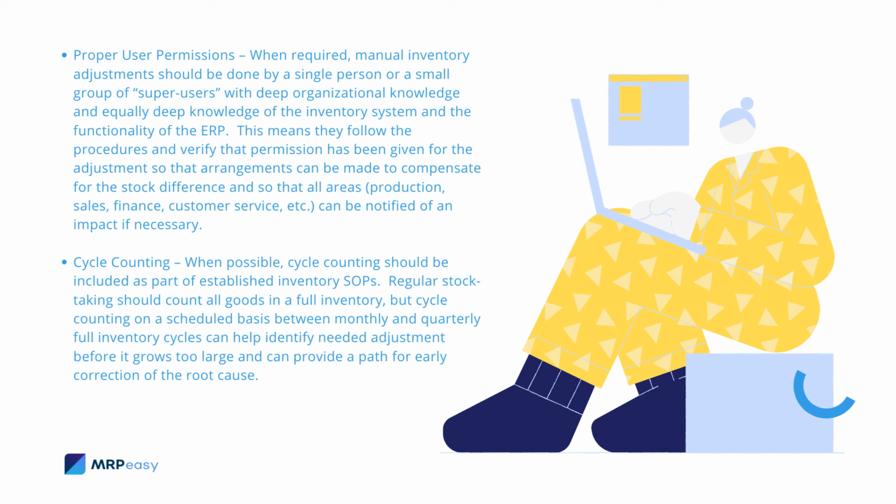Cycle counting. When possible, cycle counting should be included as part of established inventory SOPs. Regular stock taking should count all goods in a full inventory, but cycle counting on a scheduled basis between monthly and quarterly full inventory cycles can help identify needed adjustment before it grows too large and can provide a path for early correction of the root cause.